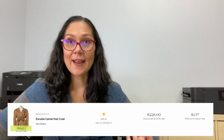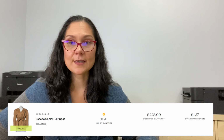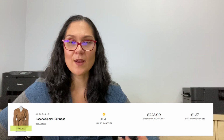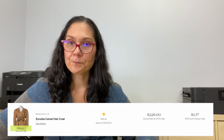This one actually just sold recently. I haven't even technically received my payout for it yet. This was an Escada coat. It was camel hair, and this one was $9.99 at my Goodwill. They did price it at $228. It did hit the discounted rate, but I still got $137 out of that one. So that one was a great profit. Definitely would pick up Escada again if I found it.